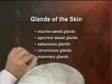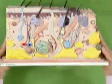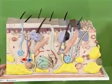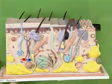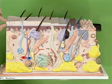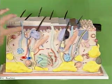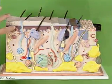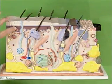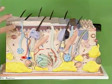Let me bring up a model of skin, and we'll take a look at it on the overhead camera and look at some of the components here. These layers out here are the layers of the epidermis, and they've got 5 of them there. And then this color right in here, does that look maroon to you? This is the dermis.